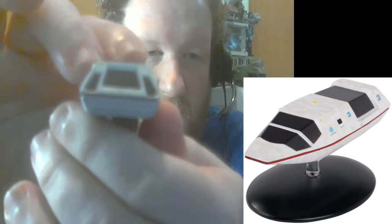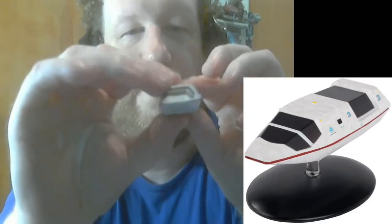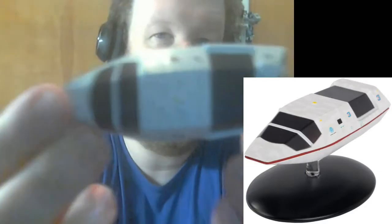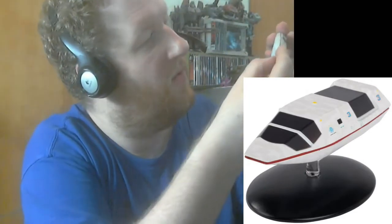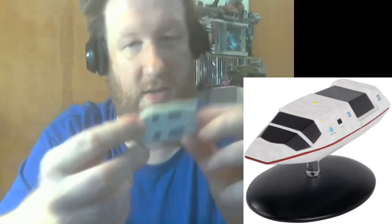I don't think we ever saw it from the back, except way off in the distance, in the background or something. Huge window on the top. Oh, there we go. Now we're talking. And then the repulsor lifts on the bottom are transparent blue. I know it looks kind of dark because of color correction and white balance, but these are actually transparent blue. So that's nice. They're supposed to be.